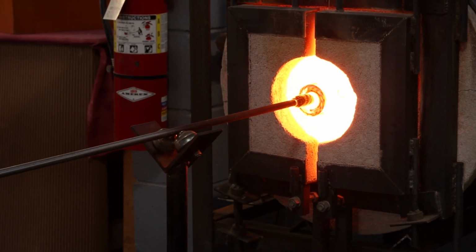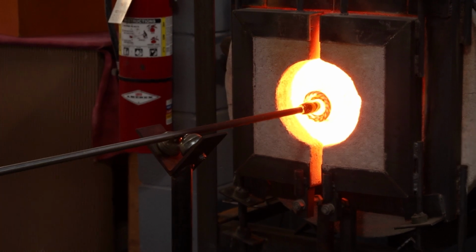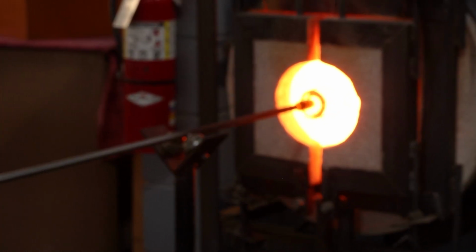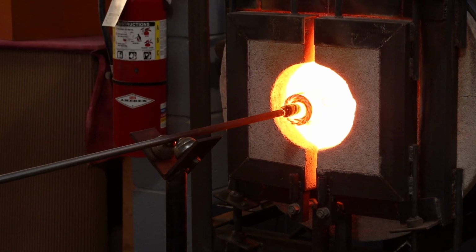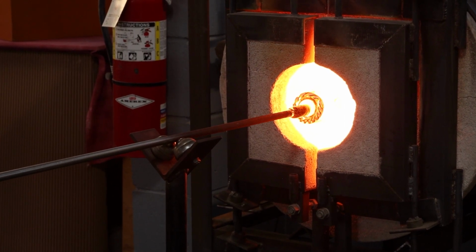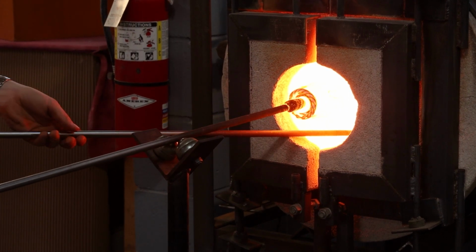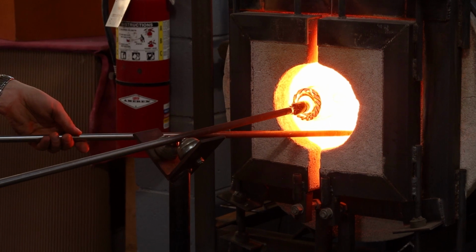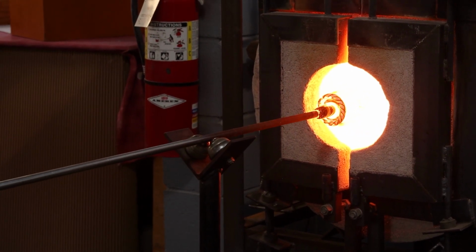So this glory hole here is 2,400 degrees. It's nice and hot, so it's going to heat up that top so we can open it right up. Jake has a small bit of glass that's going to go around the top as a lip wrap. This will add another layer of color.